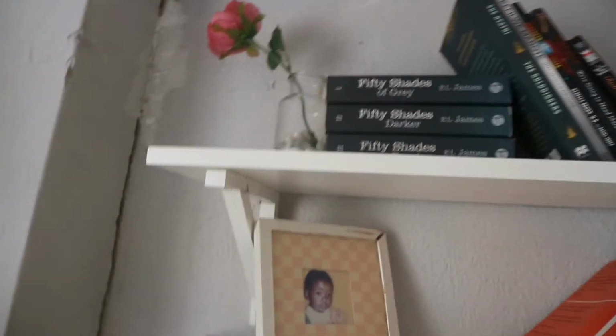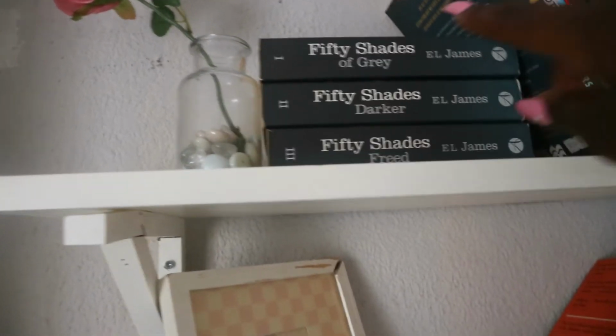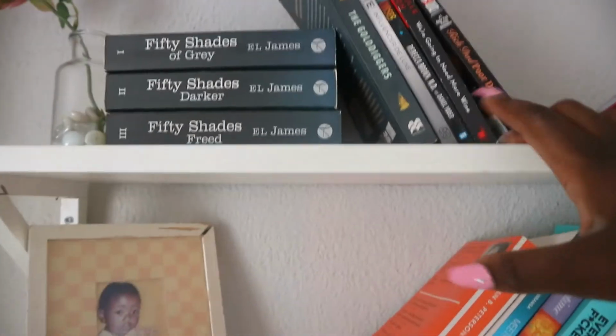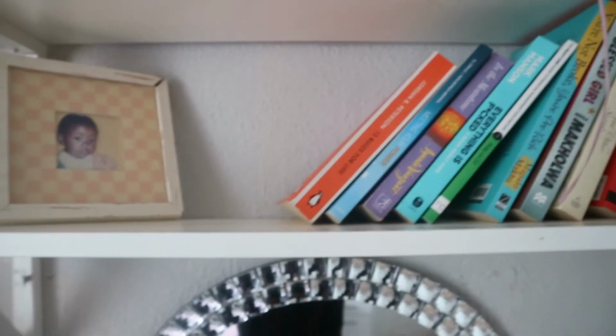And then here, I got this hoping it would work as a book end, but I don't know if I need to get more of these stones to make it heavy so that it does not move. So it did not work, so I had to opt to make these lay flat and use them as a book end for the rest of my books. And yeah, here the shelf brackets are working as a book end for these books.